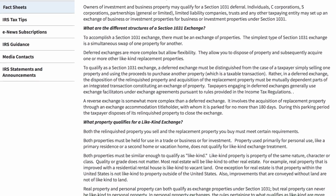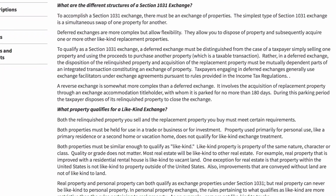And the definition of like-kind is a little bit ambiguous, but essentially it's any other piece of real estate. And again, I'm not a CPA, so talk to your own CPA before you just go ahead and do this stuff, but essentially you could sell a single family house and then buy an apartment building, or a piece of land and then buy a commercial property. As long as it's real estate to real estate, you should be okay.